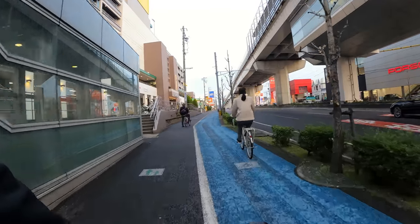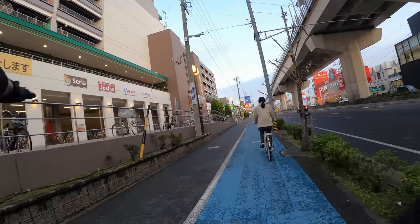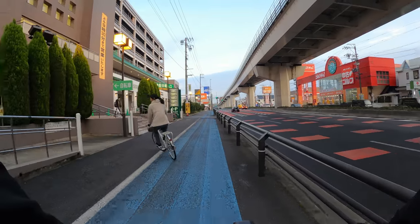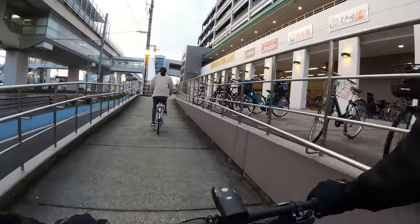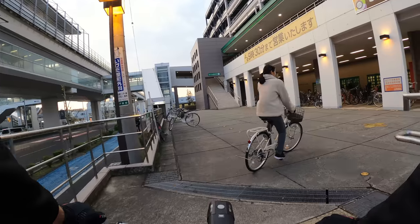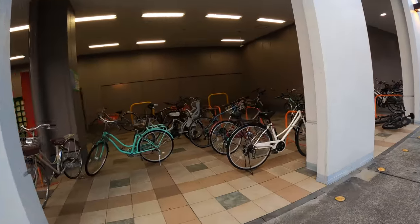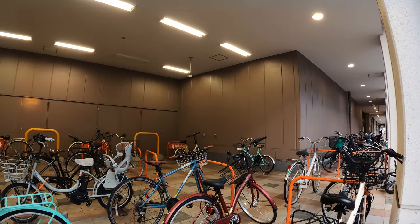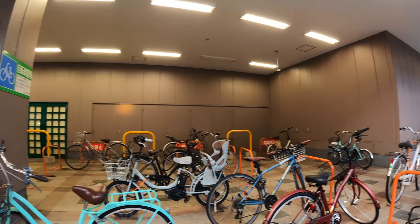And you can see there's a bunch of bikes here. This is a big shopping mall chain, Apita, and there's a bunch of bike parking. That's one of the great things about Japan. There's bike parking everywhere, so we do our grocery shopping here quite often. So we'll come up this nice little ramp, and then we'll park our bikes in here, and you can see there's no real rules with the parking here. You just kind of park wherever there's a space, and you'll see there's lots of different Mamachari bikes, like Thuong's bike, all different colors, all different varieties.